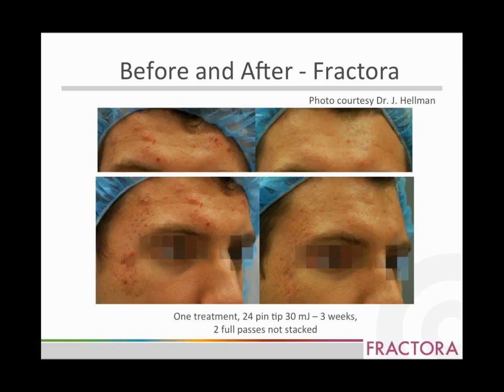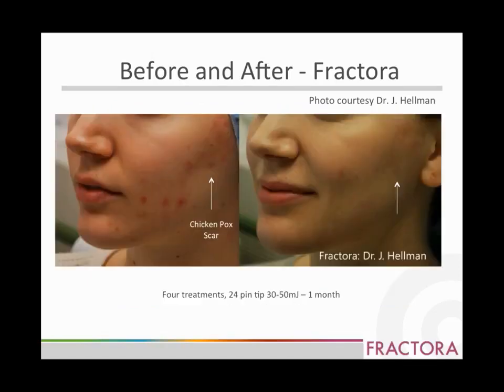This was a person that we treated from 30 millijoules in the beginning, but on his last and 4th treatment we got up to 50 millijoule per pin, and he was happy, and he said, you can do it stronger if you like. So you don't have to go stronger, but you can go pretty high with the energy levels on the RF.